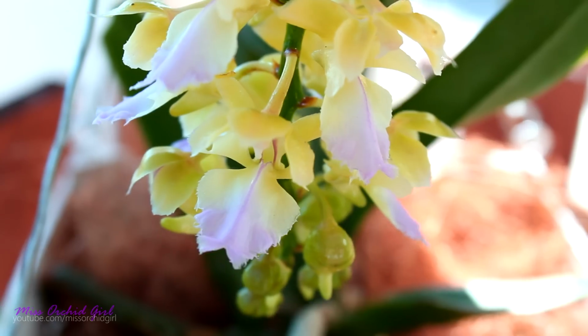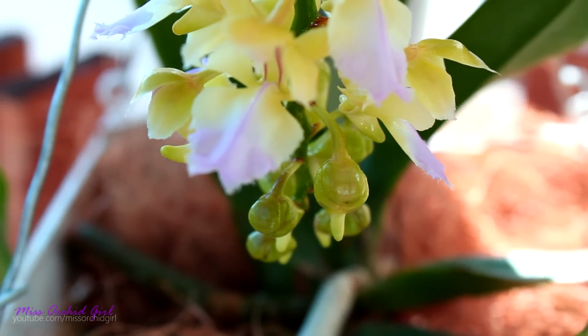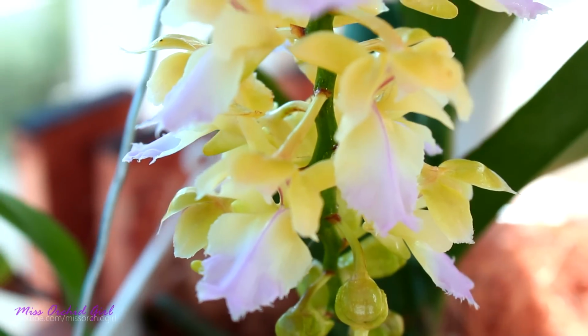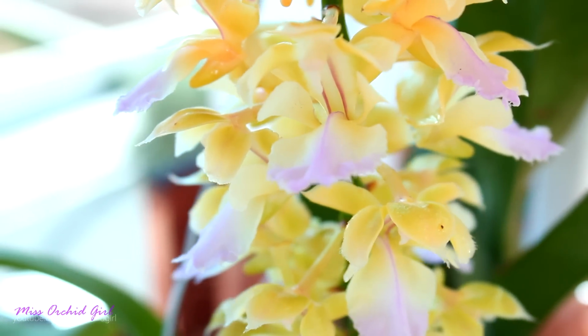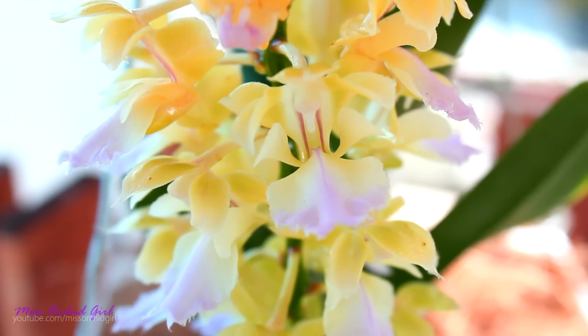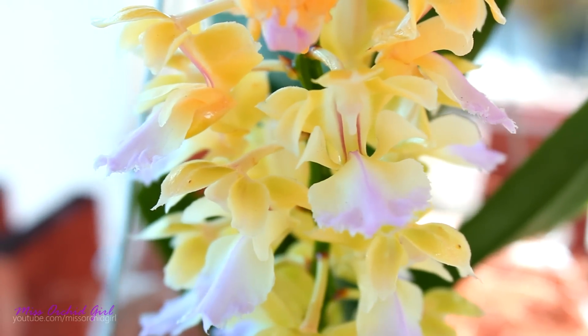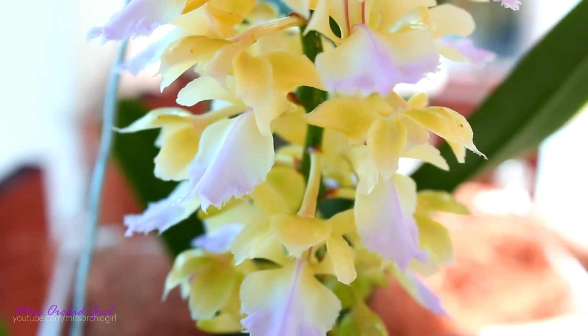The lip is extended forward and it's actually much bigger than the sepals and petals. And if you remember the typical Vanda you find in flower shops, the lip is really tiny in comparison to the petals and sepals. Well, this one is the other way around. So the shape is absolutely different as well. All Aerides orchids do have this shape and they produce this cluster of blooms.